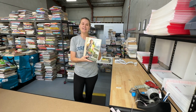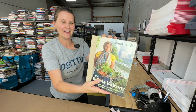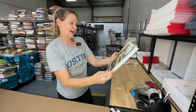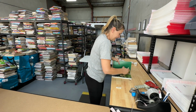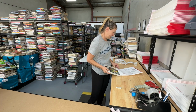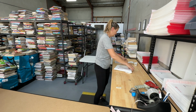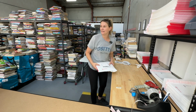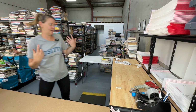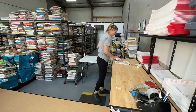This one's been listed since January 2025. The Edible Balcony by Indira Naidu. Sold this book quite a lot of times over the years, but again, not a big seller. Definitely not one I would be paying a lot of money for, unless it came in some kind of filler bag or freebie. I'll probably leave that one.